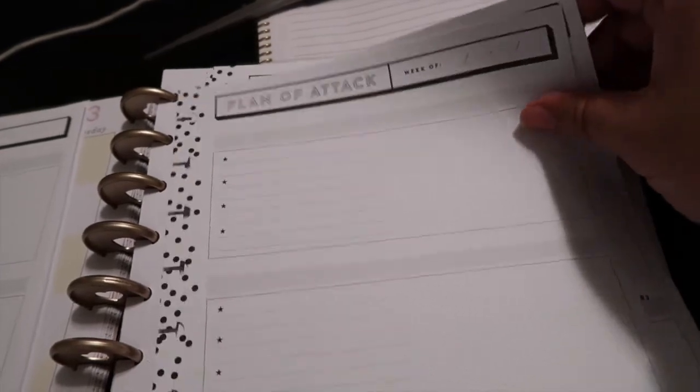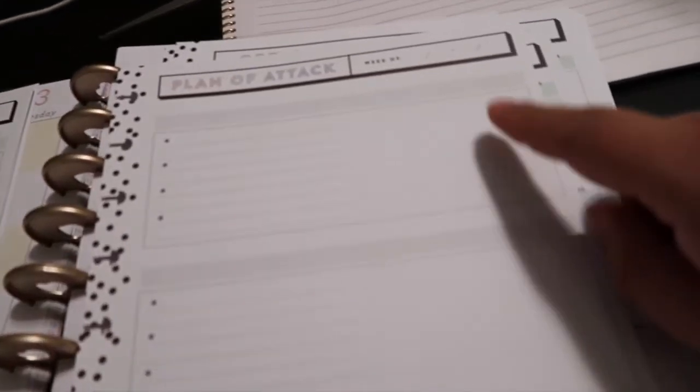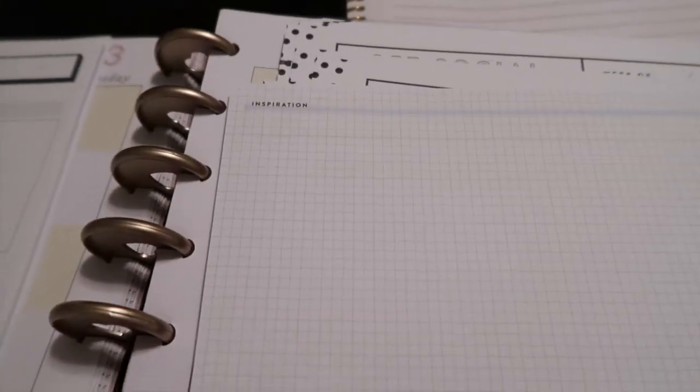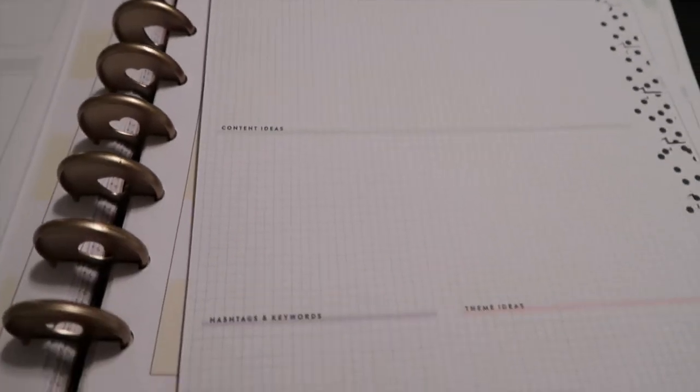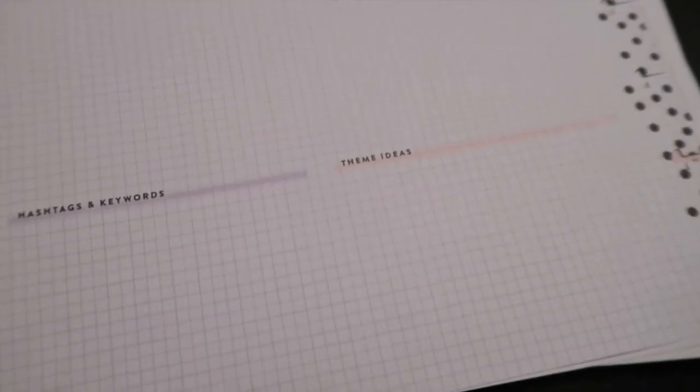Okay, plan of attack. So it gives you three sections with little check marks. So you can customize this however you want. One side is lined. One side is, oh, come on, show them. It's dotted. So cool. Okay, now the back side is what I'm really excited about. Inspiration. It's a grid. This whole paper is grid. This one is content ideas, hashtags and keywords, and theme ideas. Oh my goodness. I'm loving this so much.